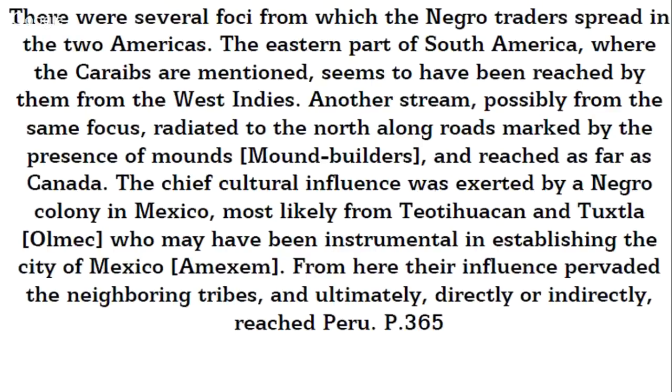The chief cultural influence was exerted by a Negro colony in Mexico, most likely from Teotihuacan or Tuxtla, which is what? The Olmec, who may have been instrumental in establishing the city of Mexico, which they were, which is called Amexem. And from here, the influence pervaded the neighboring tribes, and ultimately directly or indirectly reached Peru.